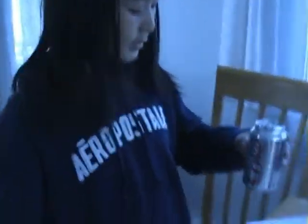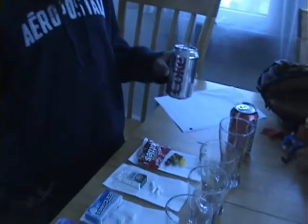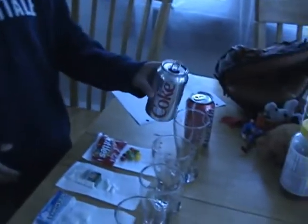Okay, so now we're going to open the Coke. Okay, so now we're going to pour Diet Coke. Okay, right now we're going to try Diet Coke with Skittles. And later we're going to try it with Coca-Cola and Skittles. Here we go.